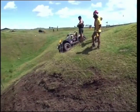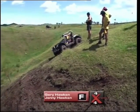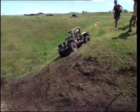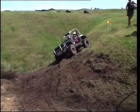How about Gary Hawken? This is just a standard SJ Suzuki with fiddle brakes on the back. So let's see what happens as he works his way down the first part of the course.